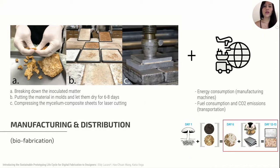The second phase includes product manufacturing and assembly, packaging and transportation to final distribution. Energy, fuel consumption, and CO2 emissions are considered part of the environmental impact of our prototype, even if we don't have an active participation in the manufacturing process. In our study, the biofabrication process to make mycelium-composite material requires the use of cooking sheets as molds, an oven to dry the mycelium-composite sheets, and a hydraulic compressor to flatten the material in a desired thickness.